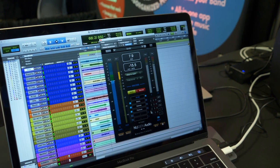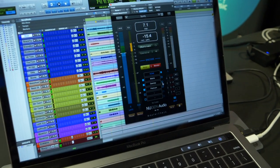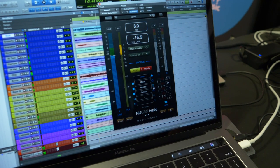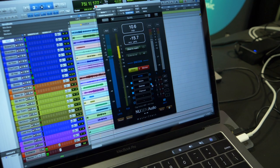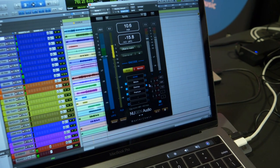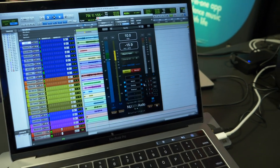My personal favorite thing is down here, this codec option. So you can switch to actually hear what processing is happening through these different sites. So say you click on desktop from Spotify. Now what you're hearing is the processing that Spotify does through the desktop app as people are listening to it.